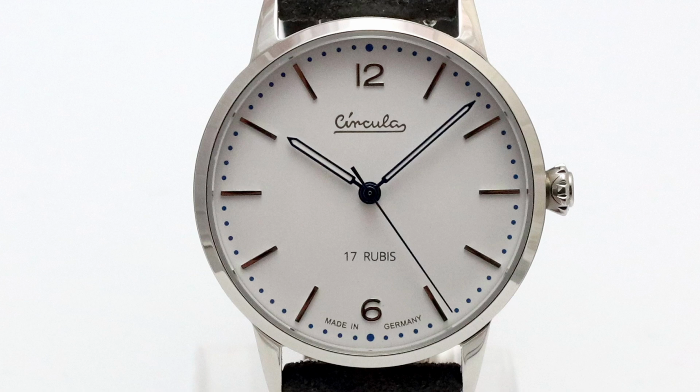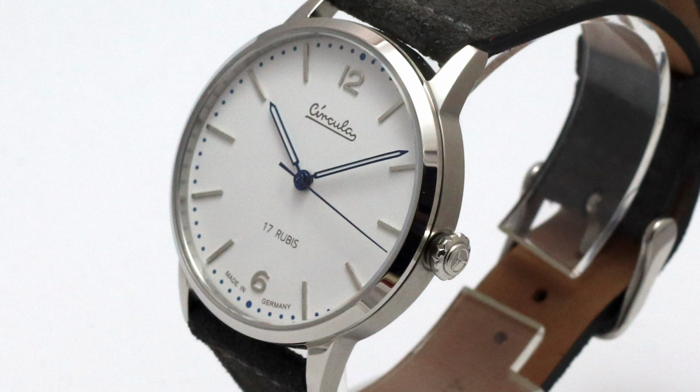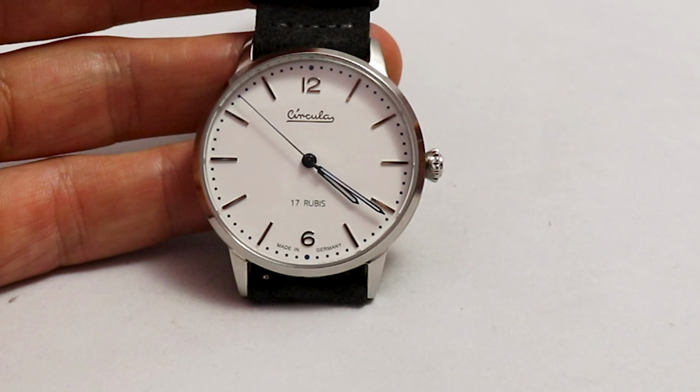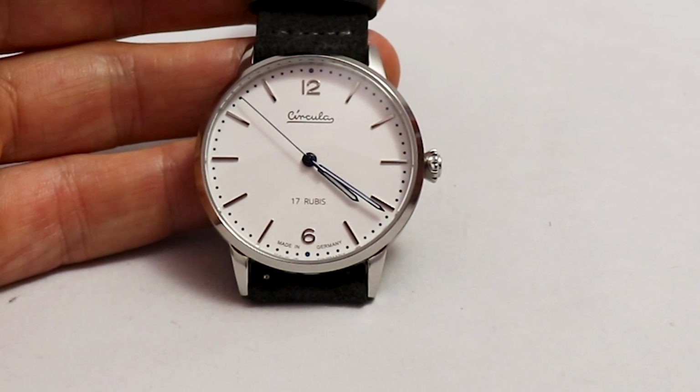And basic information on the dial. Of course, the brand in this original font from the 50s, 17 rubies, and made in Germany, and very pure. Only 2 numerals, 12 and 6. So not very spectacular. In my eyes, relatively flawless.